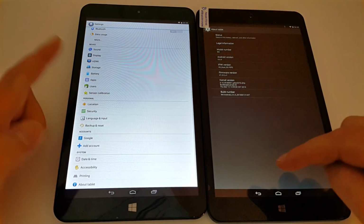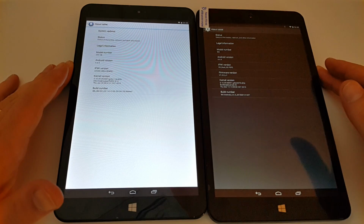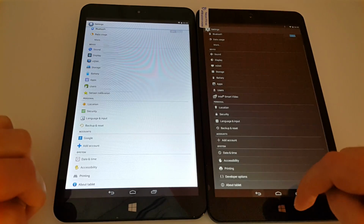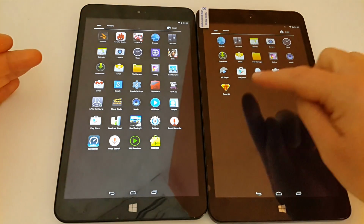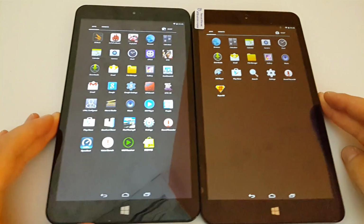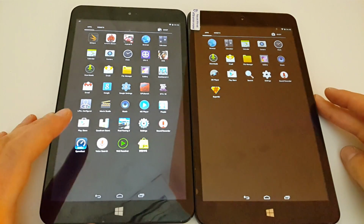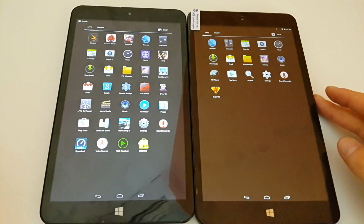About tablet. So both of them are Android 4.4.4. And I will show you the big difference here is, although I have Play Store here, I haven't tried to install that myself. The PiPo W4S does not come with Play Store installed on it. The Chuwi Vi8 does. This came with Play Store. It was working straight out of the box. So there's a major difference there.